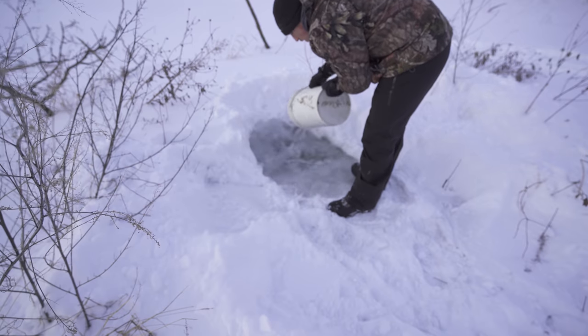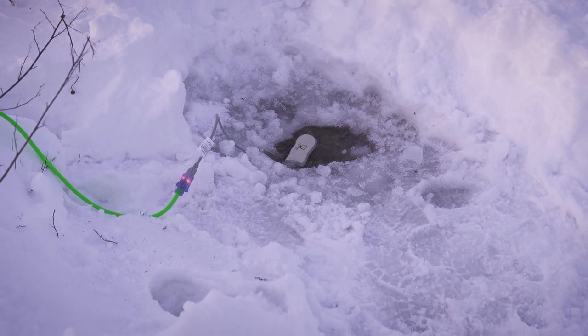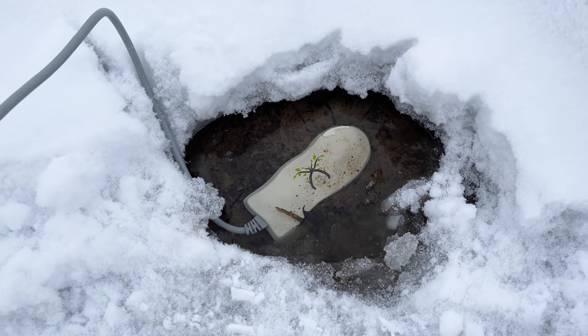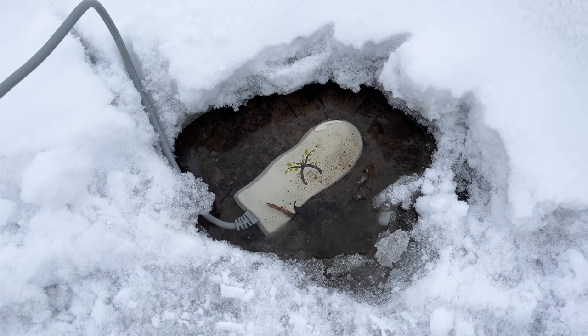To keep the water from refreezing, I bought this small bird bath de-icer, which was the perfect size considering I wanted to only open up a really small part of the pond. I was kind of skeptical about it at first, but the device actually worked really well. I just ran into some other problems.